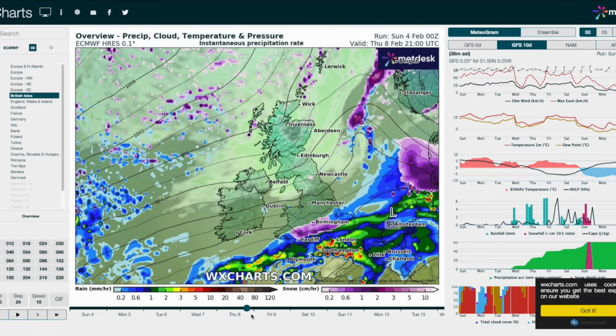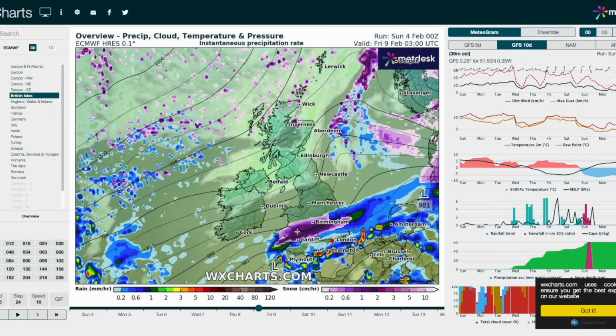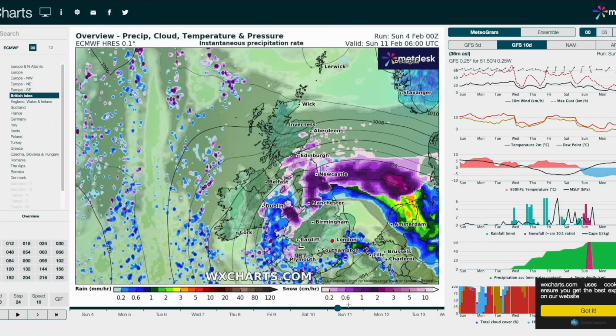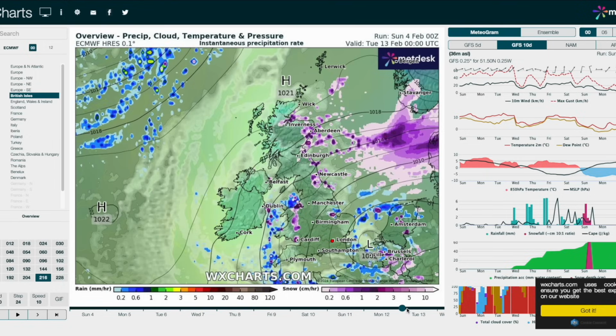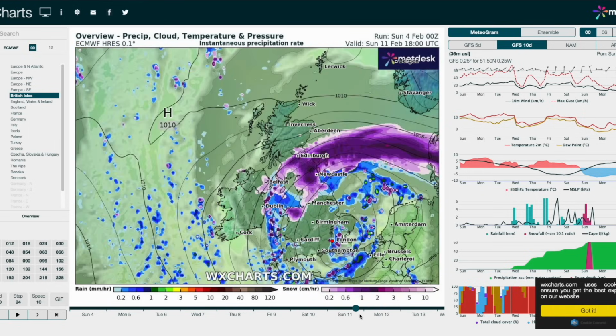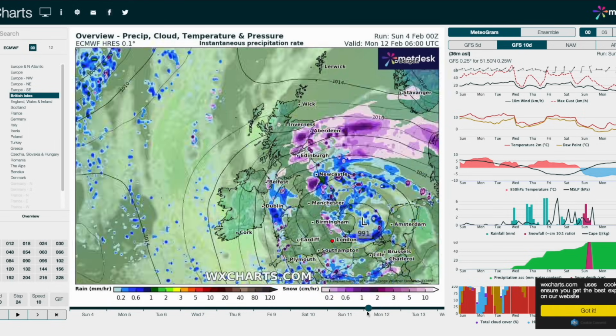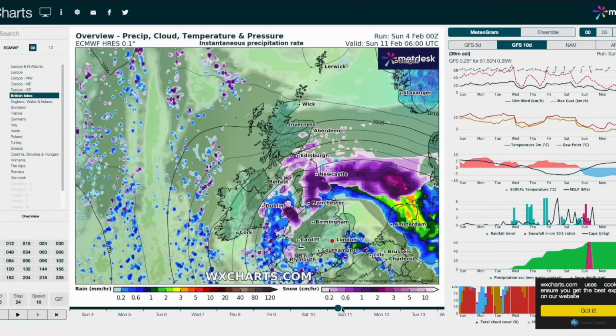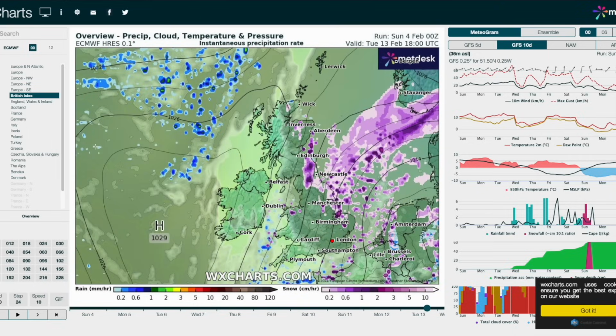We see, though, repeated rounds of heavy snow, that snow line dropping southwards, even getting into parts of the South Midlands, maybe even into South England, East Anglia there. Eventually that clears and we see heavier snow push in for all as we head through the subsequent days, with lots of snow showers pushing in as we head towards Valentine's Day. So incredibly interesting indeed, keeping us very cold and potentially very snowy in the longer range.